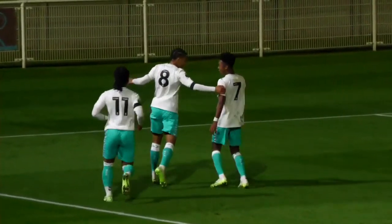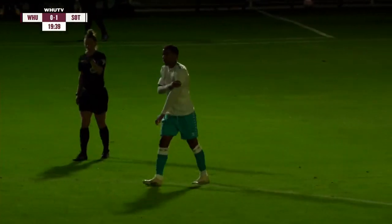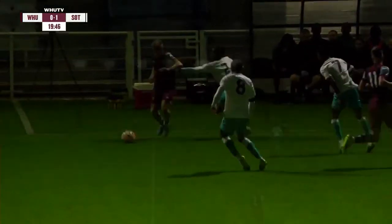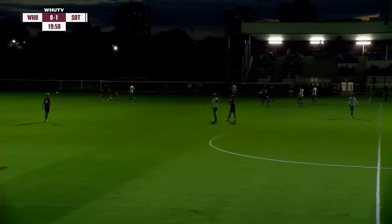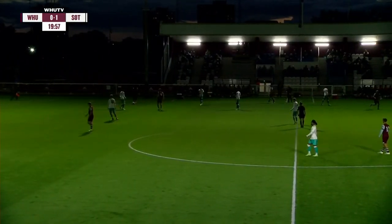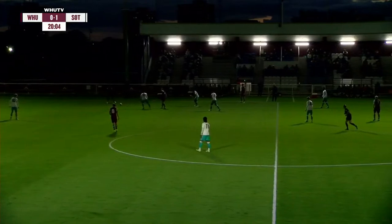So West Ham, who had a bright start, will need to get themselves going again. And the good thing for the Hammers, they do know that they fell behind against Bristol Rovers, and that very much finished out in their favour with the 3-1 victory. They'll have to come from behind again this evening.